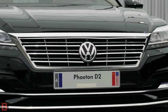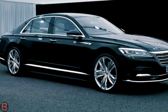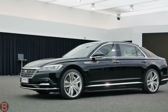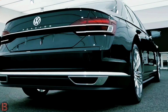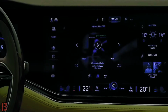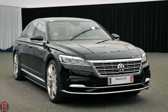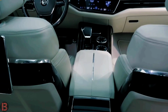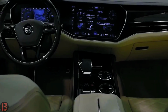Remember, the second-generation sedan will be based on the MLB architecture, making it easy to share engines with sister models like the similarly styled Audi A8. Diesel options will include a 3.0-liter V6 TDI producing 282 horsepower, 210 kilowatts, 286 PS, and a now-discontinued 4.0-liter V8 TDI developing 402 horsepower, 300 kilowatts, 408 PS. The two engines were also installed on the third-generation VW Touareg, which inherited many features from the aborted Phaeton project.